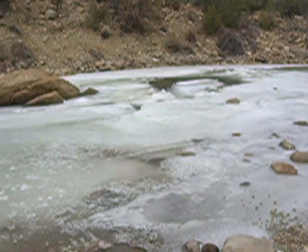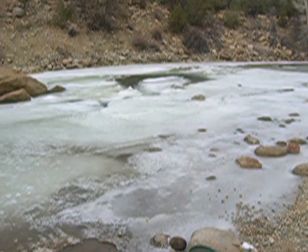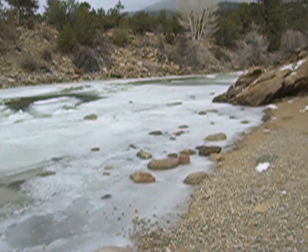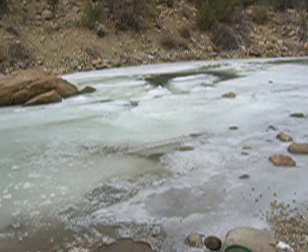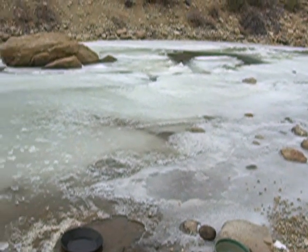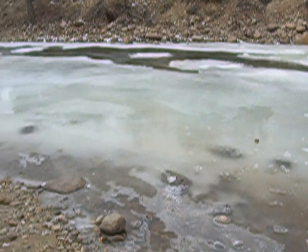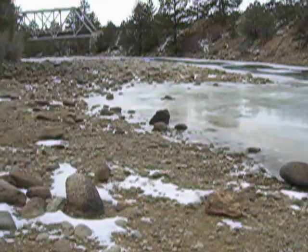If it looks like it's cold out here, you'd be exactly right. We've had so many nights now of sub-freezing temperatures and days that barely get above freezing, if at all. The river, I've never seen it so frozen before. I'm sure by the end of winter it'll be totally frozen on top and maybe flowing a little bit down below. But the ice is building up pretty good here.